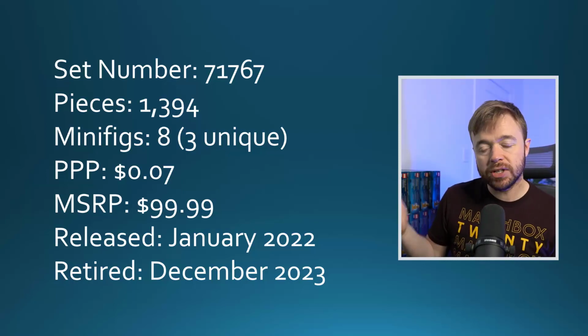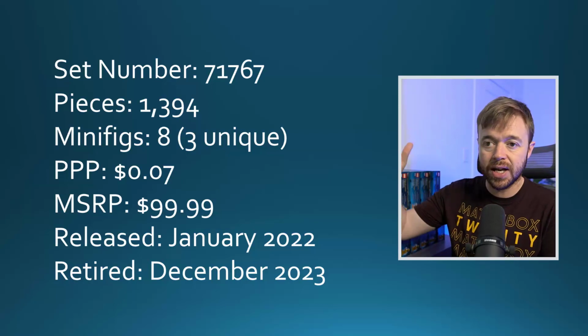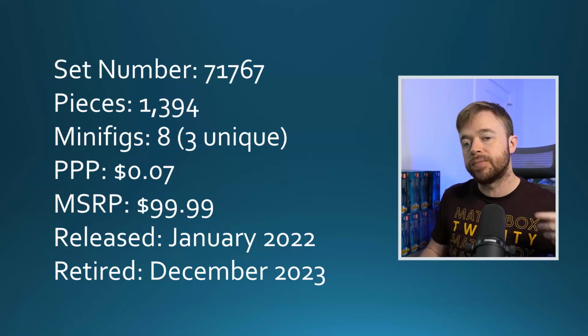And $100 MSRP. Now, for a temple type set, $100 doesn't feel weird, right? That's kind of what you'd expect when you look at this set and you see it's almost 1,400 pieces. $100 seems reasonable.